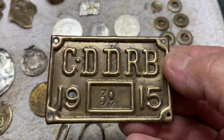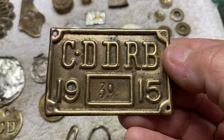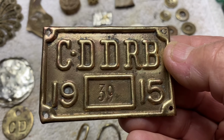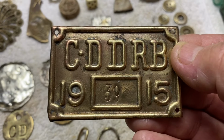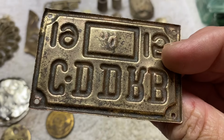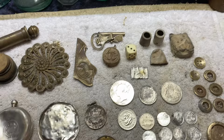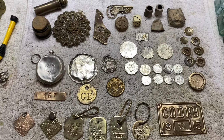And that's an absolute ripper, cleaned up beautifully. Kew Day Dawn Road Board, 1915. And that was after the merger of the Kew and Day Dawn Roads Boards. Number 39, in absolutely great condition. Looks fantastic. Alright guys, well that's a wrap up of all the finds.